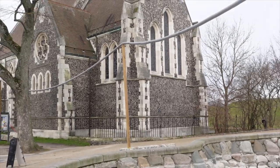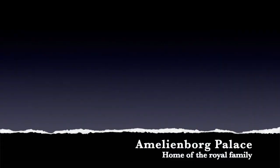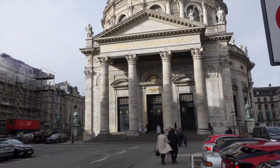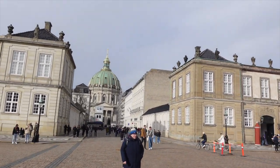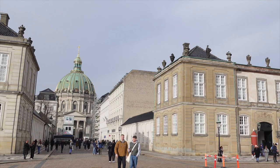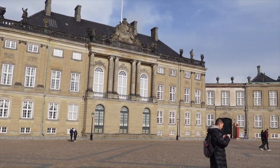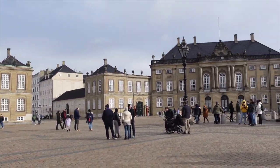Then we visited the Amalienborg Palace, which is in the heart of Copenhagen. You can visit the seat of one of the world's oldest monarchies, and it's made of four identical buildings, and they are the palaces of four royal members of the family. Inside this building is also the Amalienborg Museum. We didn't go there at all, but we just took a walk around the palace. It's a beautiful building.